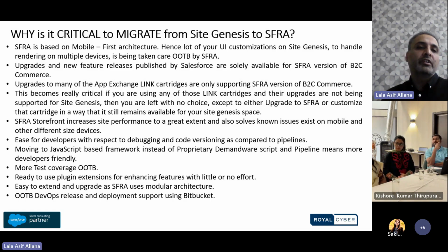So Usman, how do you see this from the buyer's point of view, from the shopper's point of view? Let's say, for example, a customer or a shopper who's buying on a website which is on Sitegenesis, so his or her buying experience on the storefront on Sitegenesis, and the buying experience on the other side on the storefront which is on SFRA. How do you see that from the performance perspective, from the user experience, buyer experience perspective?